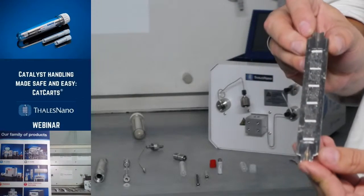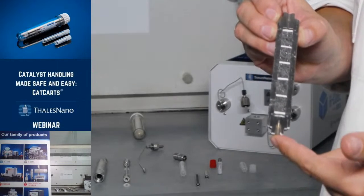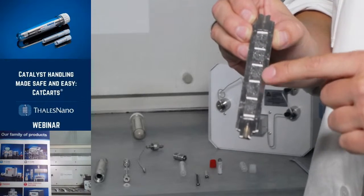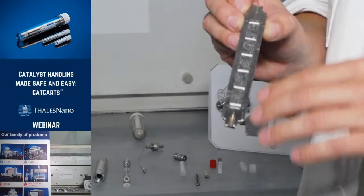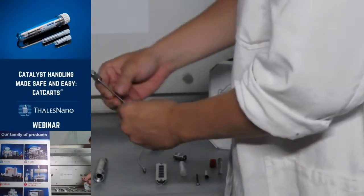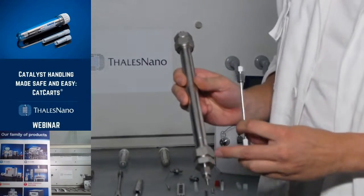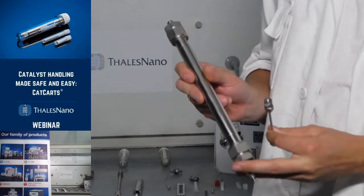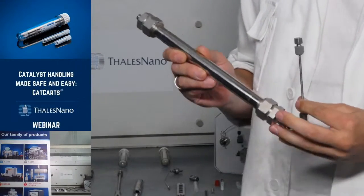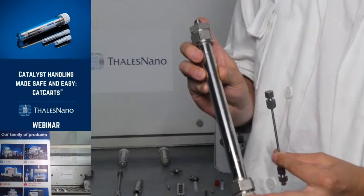The next is the MIDI cart. Here you can see the stainless steel closings and the 6 separators made of PTFE and the 5 separated catalyst zones inside. The next ones are the metal sealed cartridges. This is the smallest one, and this is one of the biggest. This is the 125mm, and this is the 250mm long, 1-inch outer diameter cartridge.